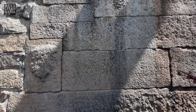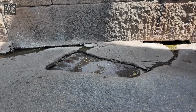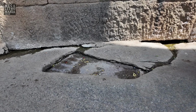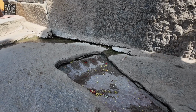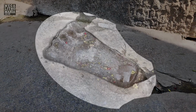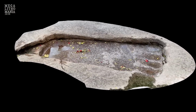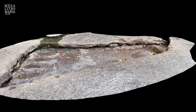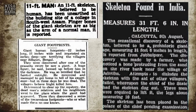So here we have the famous giant footprint of Lepakshi Temple. This is insane. That's about, what, 2.5 feet, maybe 3 feet long? That is not a small foot. Now clearly it's been carved, but in tradition they say this was actually a giant's footprint that got recarved, and it was actually here thousands of years ago during the Yuga cycle where giants existed. They were up to 15 to 30 feet tall.